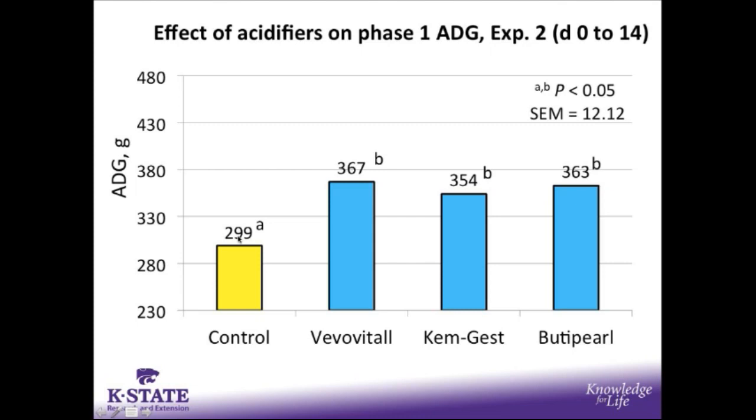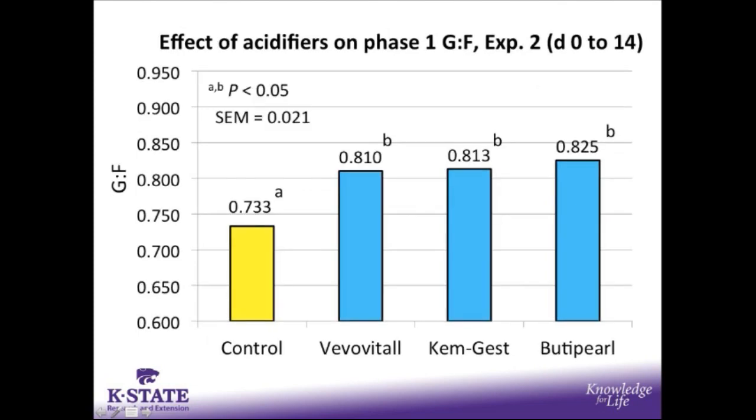First, looking at average daily gain, notice that pigs fed any of the 3 acidifier diets did have increased average daily gain compared to those fed the control. And a similar result was found for feed efficiency, where pigs fed Viva Vital, Chemgest, or Butapearl had improved or increased gain to feed compared to those fed the control diet.